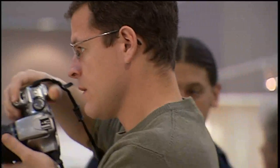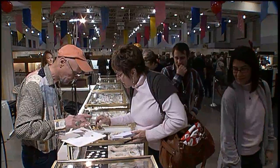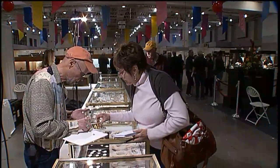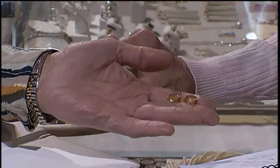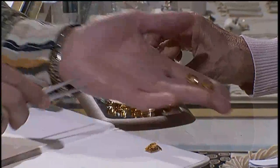But one of the things that we haven't really picked up on yet is the number of dealers and collectors who have purchased property here and live here part of the year now because they want to be sure to be here for this event.